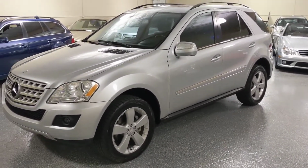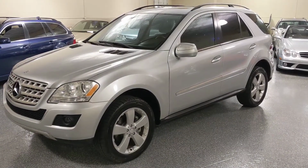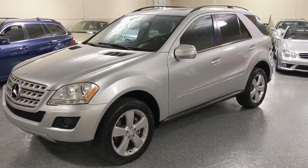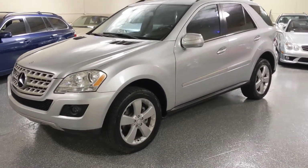This is a 2009 Mercedes ML350 4Matic. 350 is a 3.5 liter V6 engine, and 4Matic is all-wheel drive. The color is Iridium Silver Metallic with black interior.